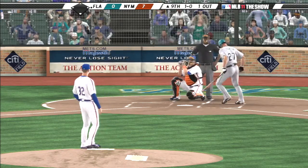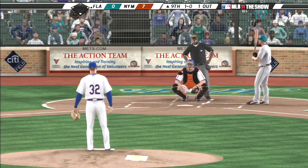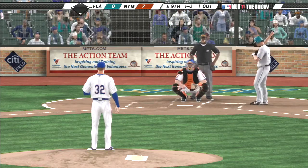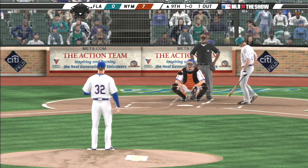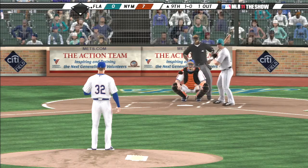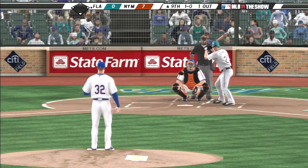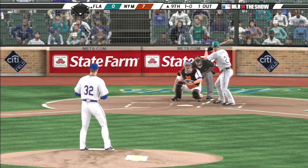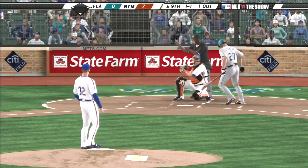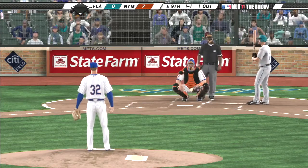Starts him out with a slider too low for ball one. Boy, and anytime you can turn to a guy with double-digit home runs on your bench, now that's a luxury to have. And that's right there, and we're even at one. Oh, boy, these guys have got to be saying, thank goodness this one's almost over.